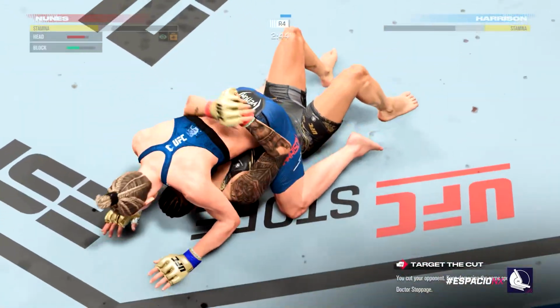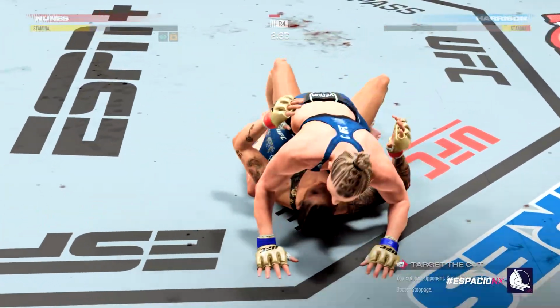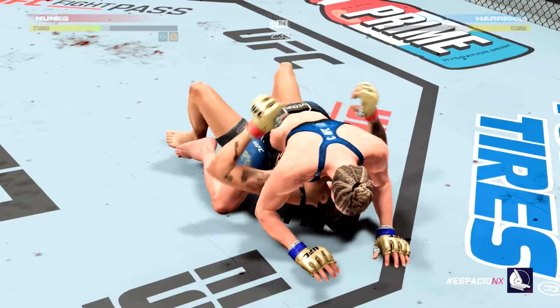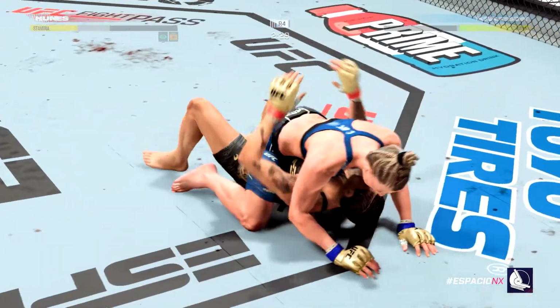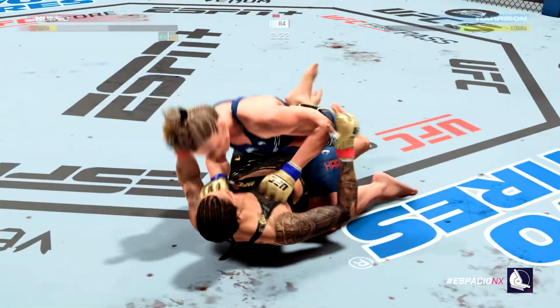All right, so a storyline developing. You see a cut has been opened around her eye. She's got a cut on her eye. She's been getting hit in that same spot. The cut's nothing too big right now, but if she doesn't protect it, it'll get a lot worse. Nunes is in half guard now.